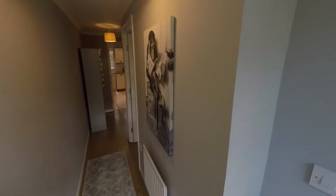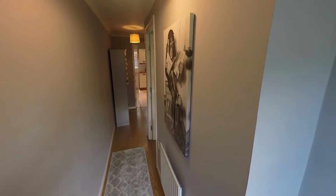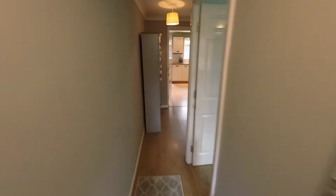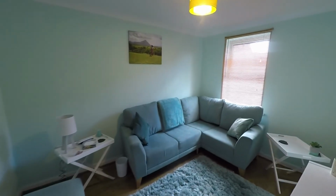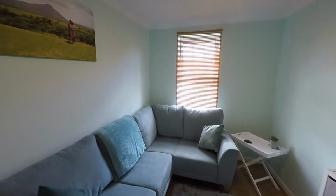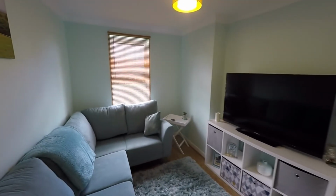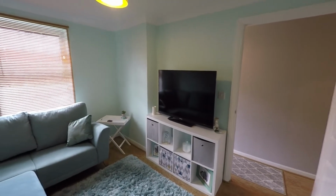and into the long hallway. This hallway leads off to all ground floor rooms, the first being what is used as a second reception, currently as a sitting room, but would also make an ideal dining room or playroom or even a ground floor bedroom.